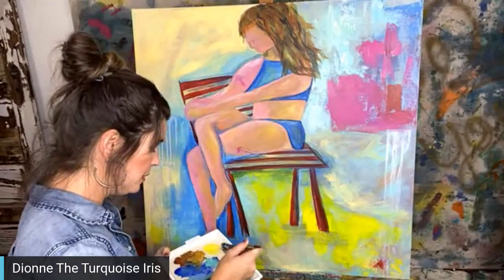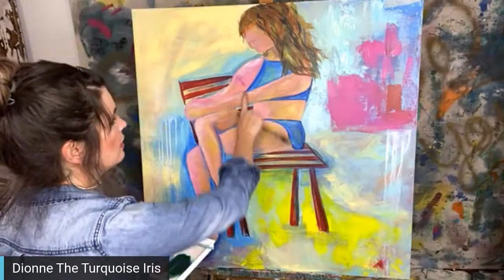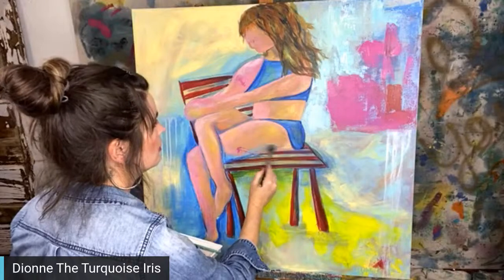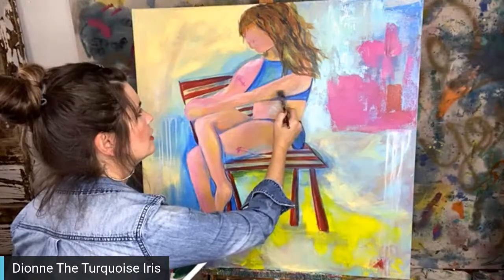All right, so I have a little bit of a light aqua turquoise and I'm going to get that on her skin just a little bit as well. You can see she's got pink. She's got fuchsia. That was from her original. I kind of like all of this random color in here.